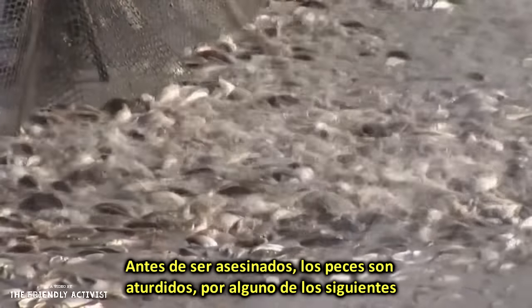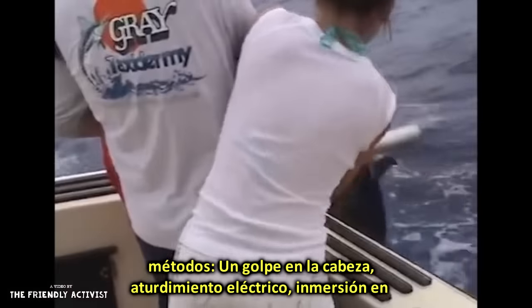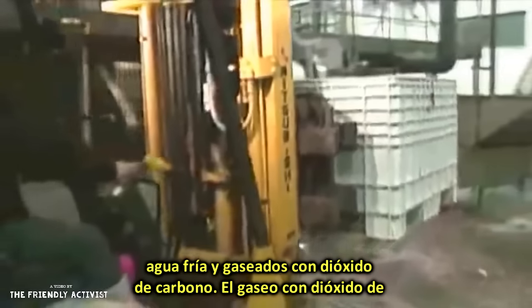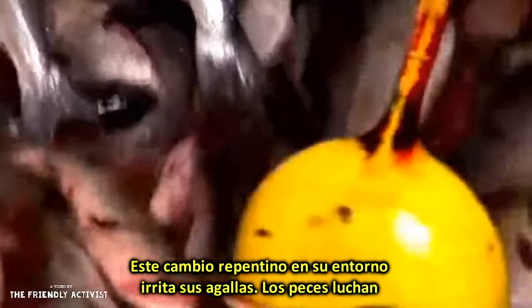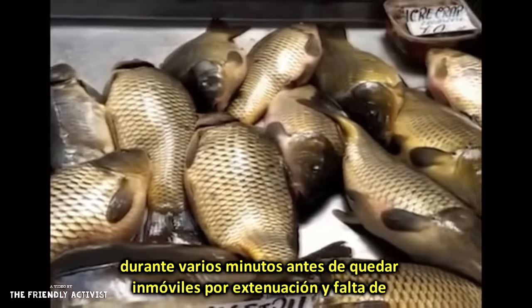Before being slaughtered, fish are sometimes stunned. One of the following methods is used: a blow to the head, electrical stunning, cold water immersion, and carbon dioxide gassing. Carbon dioxide gassing is where the fish enter water that has been saturated with carbon dioxide. This rapid change in their environment irritates their gills. Fish struggle for several minutes before they become immobile from exhaustion and lack of oxygen.